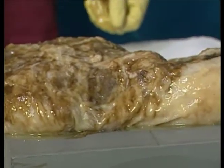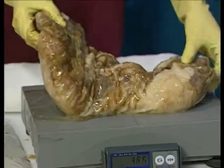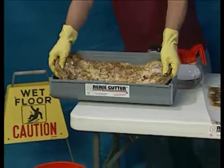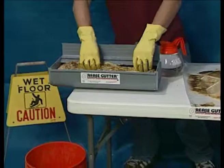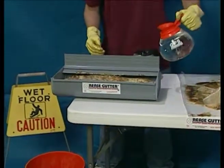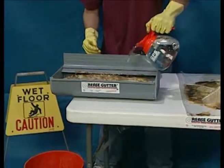Remember, the Omni boom is made from hydrophobic material, which absorbs grease while repelling water. In fact, we're going to place this grease-soaked boom in the grease gutter sidekick and douse it with water to prove our point. We've plugged one side of the trough to keep the water from running out on the table.